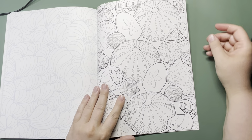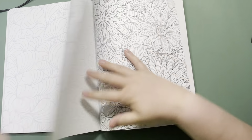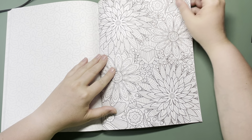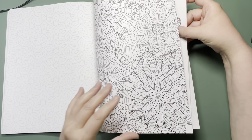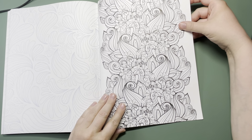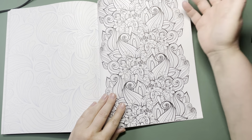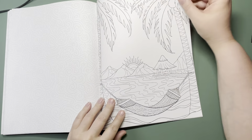A lot of seashell pages. Wonder if that's from one of the artists or if those are the Getty images. We will never know. This is pretty. Almost looks like hair with flowers in it. I like that they chose this for the last page, the sun going down, or the sun rising, either way. So it's a thick book. There's a lot in here.